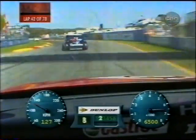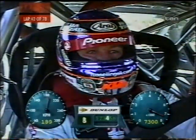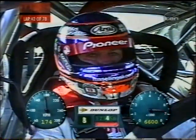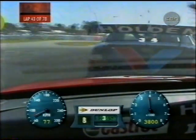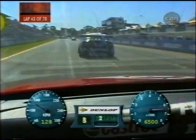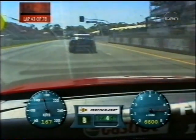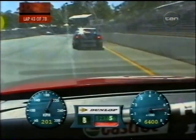Onboard telemetry tells the story. Road speed on the left of your screen, engine revolutions on the right. The indicator in the middle shows gear position and brake applications every time that red strip comes on. Russell Engel gets up the rear of Garth Tander in the Valvoline Cummins Commodore, who broke through for a win in round 10 last year at Winton. Russell Engel is 2nd overall in the championship series.